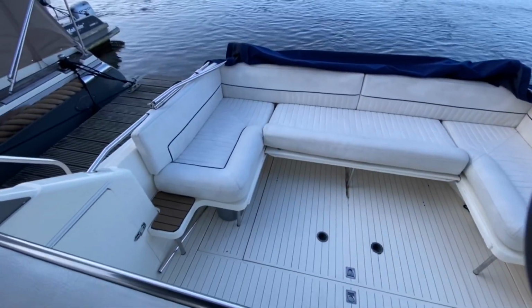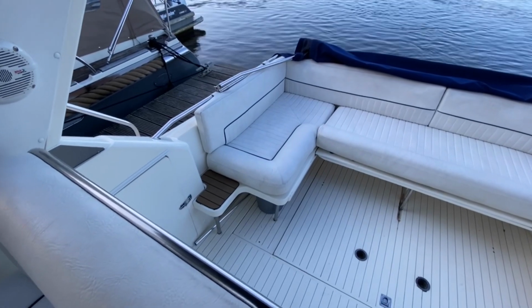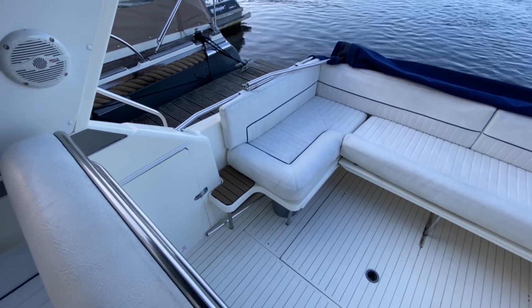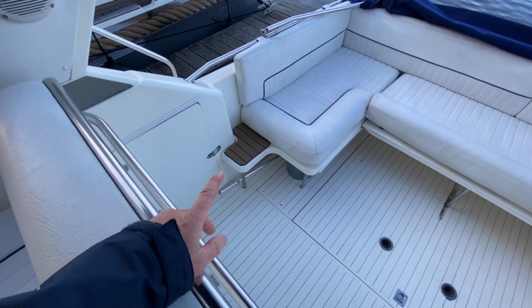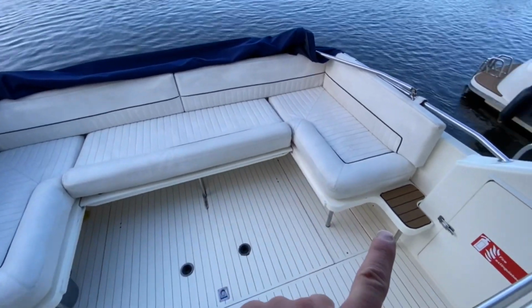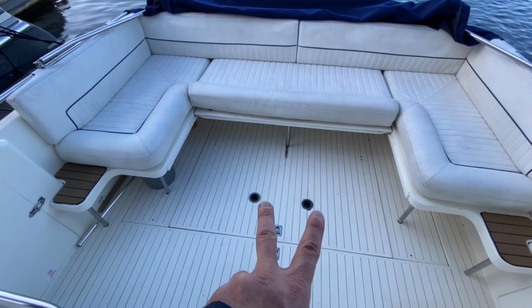One of the fantastic features of this boat is the size and openness of the cockpit. So I'll just walk you through that quickly. And also I'll probably point out how good the access is as well, both sides. So both sides have got a step into the cockpit when you're boarding. A fantastic amount of seating going all the way around there. There's the other step. Two sockets there for a table, which I can show you in a moment.